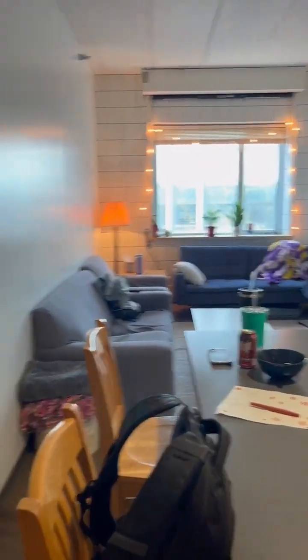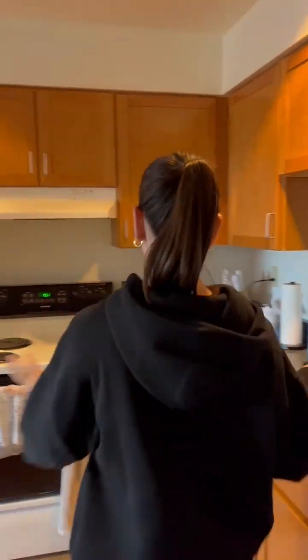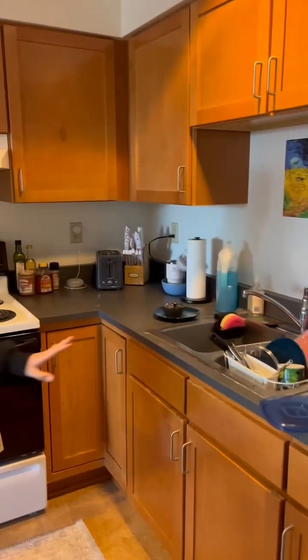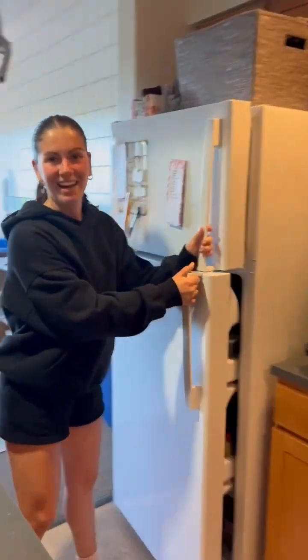Okay, we'll start off with the kitchen right over here. You can see we've got a nice oven, sink, no dishwasher. Obviously, we always do our dishes right away. We have a fridge, nice new fridge.